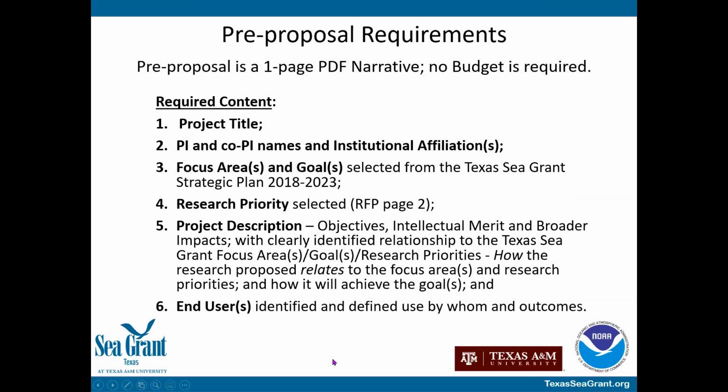And so, following along exactly from the RFP documentation on what is required for a pre-proposal, I've taken this directly from the RFP. It's a simple one-page PDF narrative. No budget is required. It's in a sense like a letter of intent, but a pre-proposal is required in order to submit a full proposal.